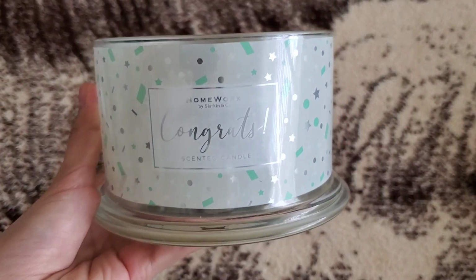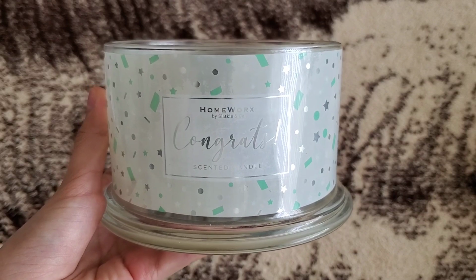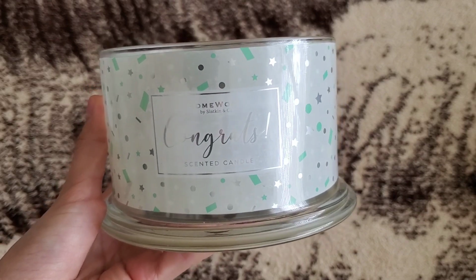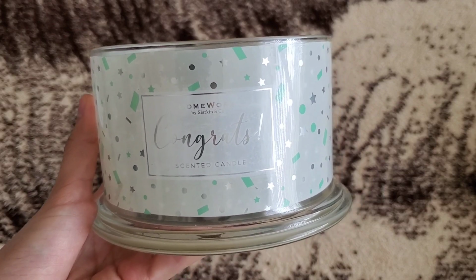Would I repurchase it? Probably not. Maybe if it was like $8.50 or something, but for $13, I don't think I would. I don't know. I really love the scent. I just wish it was a little bit stronger.